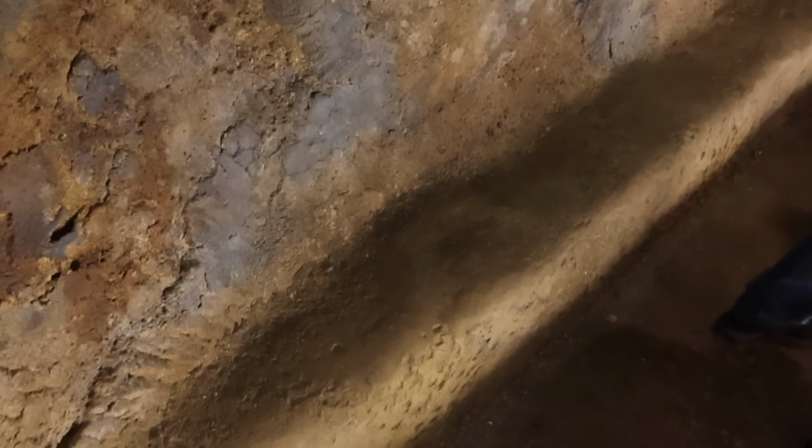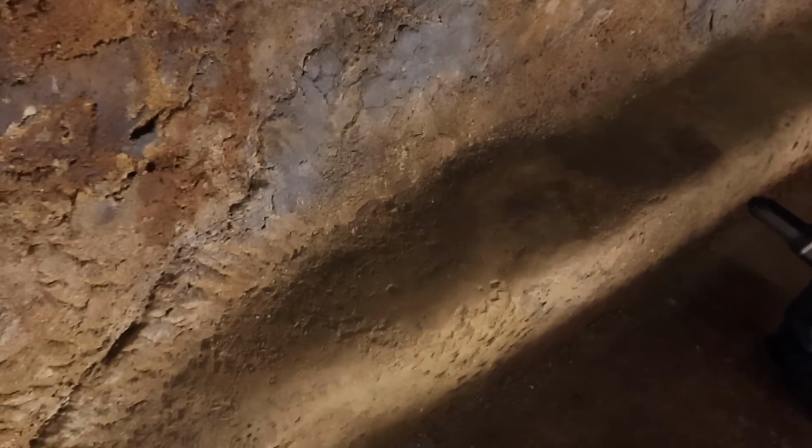Does that say 007? Bond? James Bond? When you walk through the queue, they do have benches if you guys get tired.